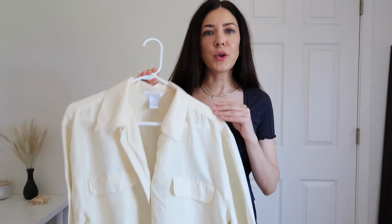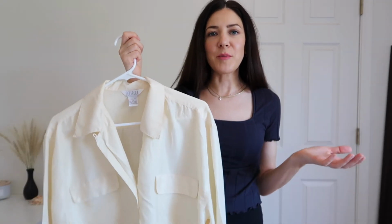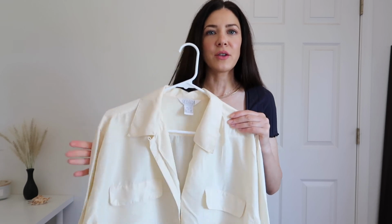cream color. I love picking up silk shirts from Goodwill, and they have a huge selection of silk shirts, and silk shirts are so hard to come across nowadays from regular stores. This piece I paid like $5. I can totally wear this with jeans or denim shorts during summer. I'll show you this because I love this piece.